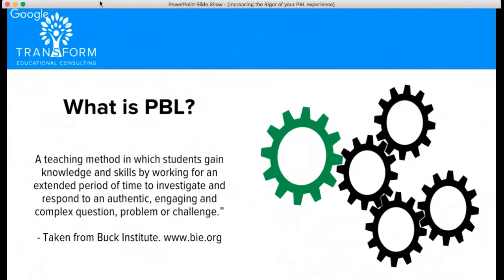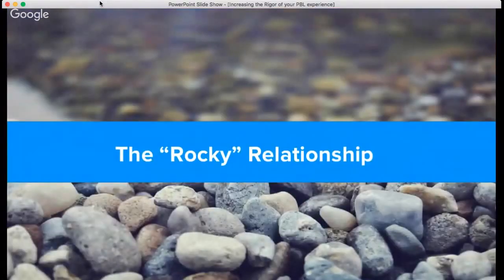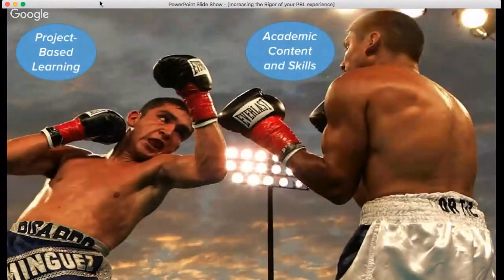But beyond the definition, let's talk a little bit about the history of PBL. I'm not going to go too much into this, but PBL has had a rocky relationship with content standards and skills. Some people say that they're at polar opposite ends of the spectrum of learning. You can imagine your prize fighter, project-based learning, here in the left corner, trying to knock out your academic content and skills, and vice versa.